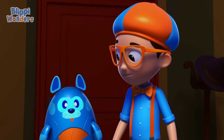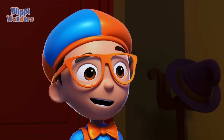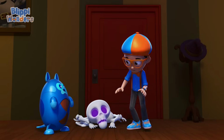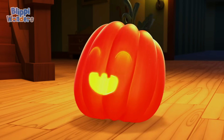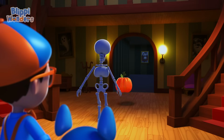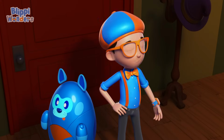Yikes! Score one for Team Pumpkin. Team? I don't see anyone else. Yikes! Oh, hi again, Bones. That's 2 points for Team Pumpkin. Come on, Bones. Let's plan our next scare. We have to come up with a good scare, Debo. What can we do?